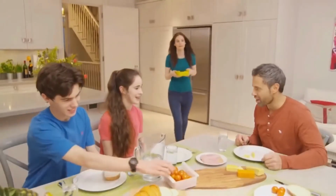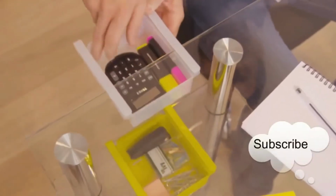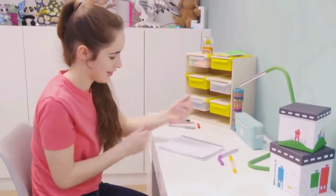With shelf sliders, you can separate food for allergy sufferers or use as color-coded snack boxes for the kids. Shelf sliders can be used all around the home for office stationery, hobby crafts, or keeping the kids' room neat and tidy. No mess, no stress.